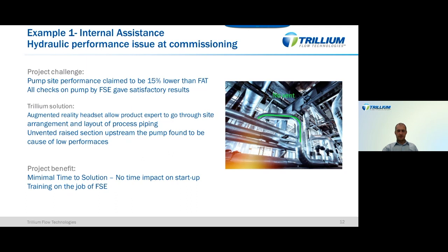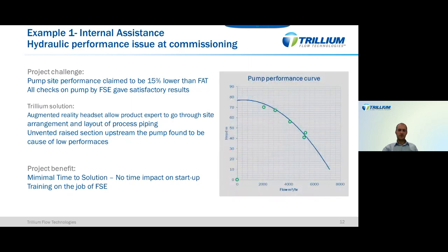This information was transferred to the field service engineer, and a modification was done to properly vent this section of the piping, and then the performance test of the pump at site was repeated, and the result was good, in the sense that the problem was solved, and the performances of the pump were now aligned to its performance curve that was measured here in the factory during FAT.